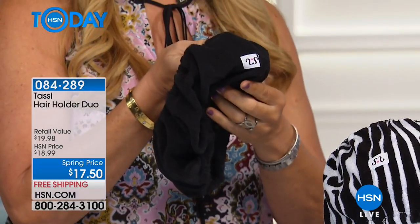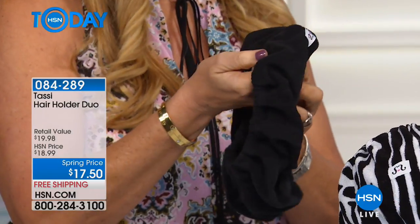Now, when you get your Tassie, you're gonna see this little tag, right? So this little tag always goes in the back. I'm gonna show you right now exactly how you're gonna use it. So look at my hair. They just curled it. They just styled it in the green room.